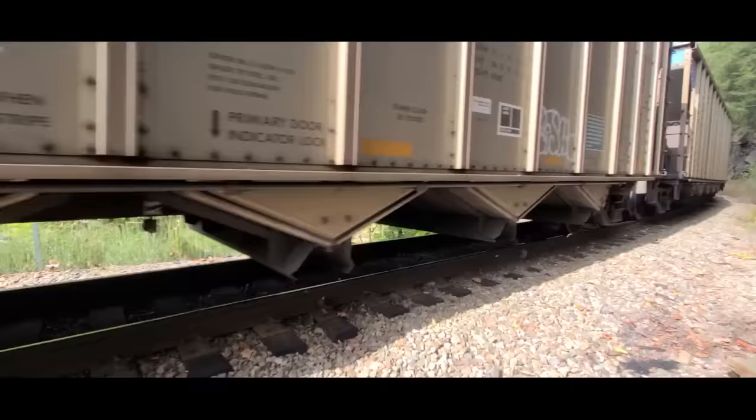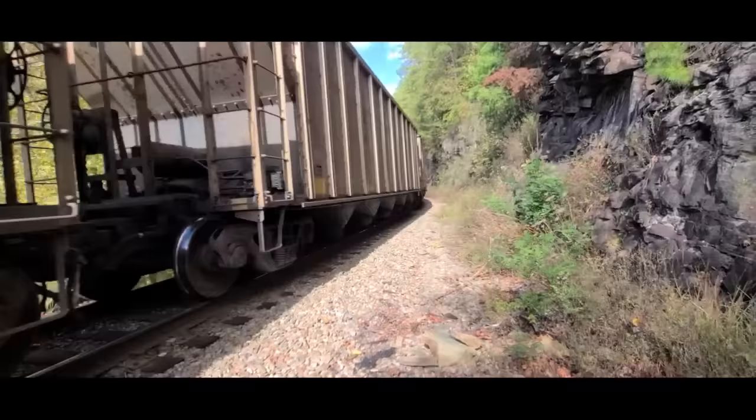If it derails, it's gonna come straight for us. There's some yellow ones.